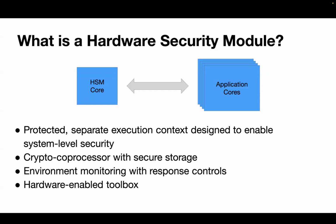Because the HSM is separate, it normally has exclusive access to system-level security functions, such as enabling or disabling debug, and handling tamper events. Likewise, there's normally some hardware cryptography offload along with secure storage. The HSM core normally has access to environmental monitoring so that you can see if you're in the environment you expect. Maybe someone is doing a temperature attack, or maybe someone has disconnected some pieces. So normally the HSM core can detect things like that.